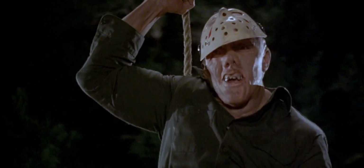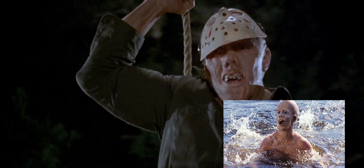In Part 2, he's basically a big, deformed mountain man. His look in Part 3 is more or less carried over from the mongoloid look of Part 1, but what's baffling is just how much it strays from the previous film. The movie only takes place one day later, and both movies were directed by Steve Miner.